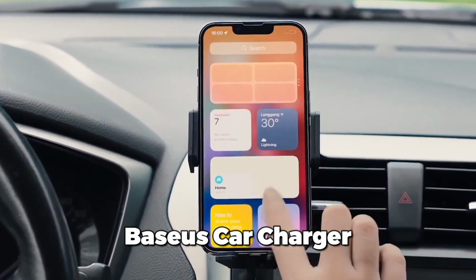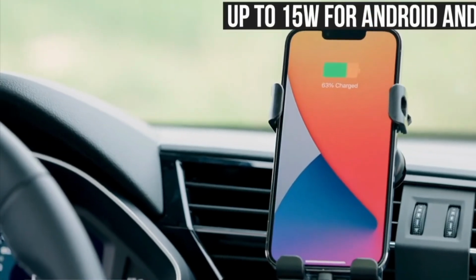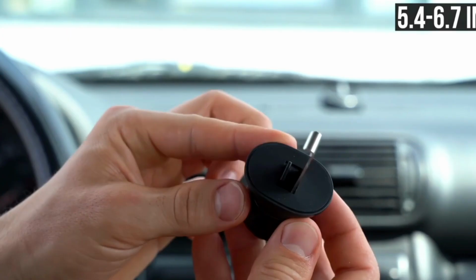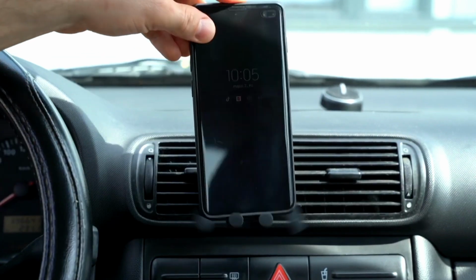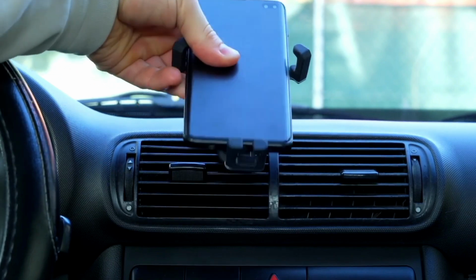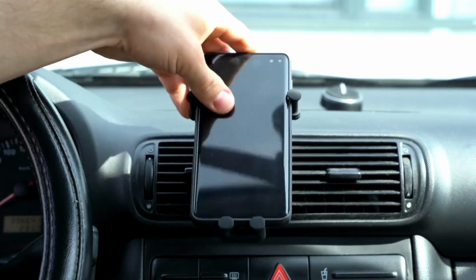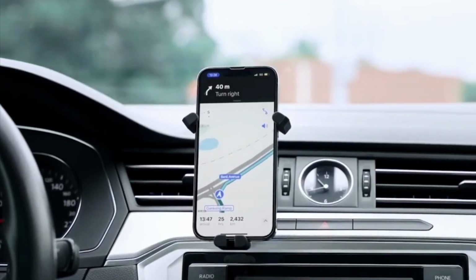Number 16. Baseus Car Charger. Introducing Baseus' wireless car charger, offering ultra-fast wireless charging up to 15 W for Android and 7.5 W for iPhone. Simply place your smartphone, 5.4 to 6.7 inches, on the holder for seamless charging while on the move. Engineered with smart circuitry, it protects against overheating and overcharging. Soft rubber grips keep your phone secure without leaving marks, while the adjustable tilt angle makes it perfect for navigation. Compatible with most modern smartphones, this charger ensures convenience and safety on every journey.